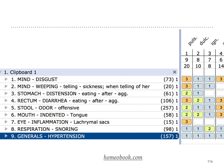Mind, disgust. That means she attempted many treatments like allopathy, Ayurveda and other conventional systems of medicine but miserably failed. So disgust means despair after repeated failures. So the rubric, mind, disgust. Mind, weeping, telling her sickness when. Stomach, distension, eating after. Rectum, diarrhea, eating after aggravates. Stool, odor offensive. Mouth, indented tongue. That's an observation from the tongue. Indented means imprint of the teeth.